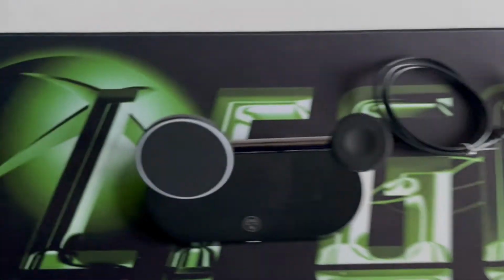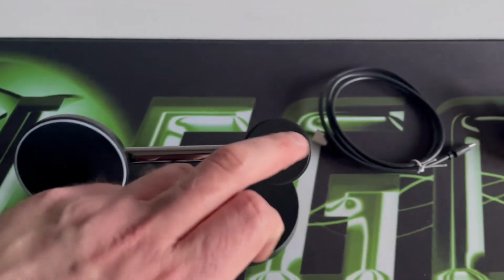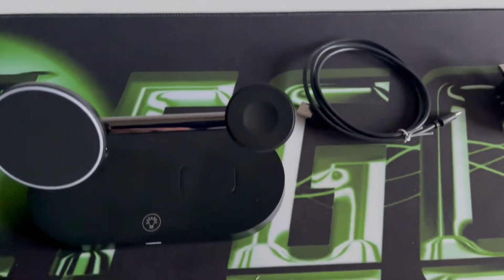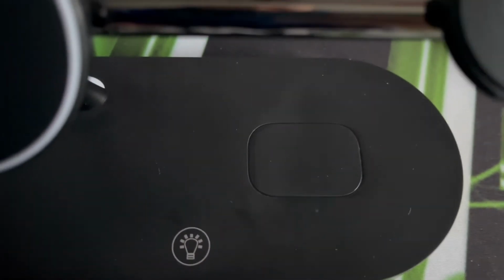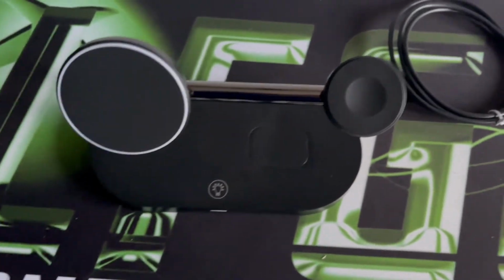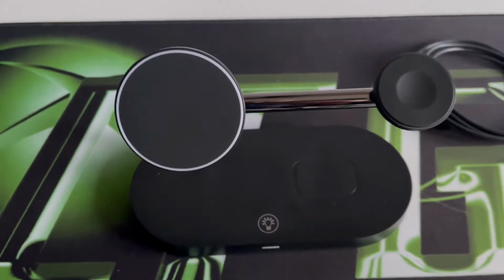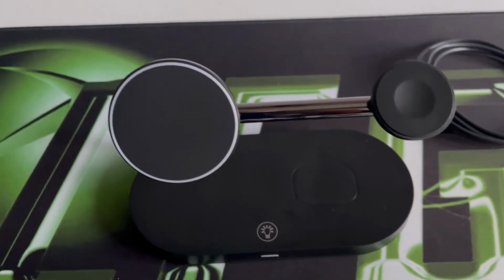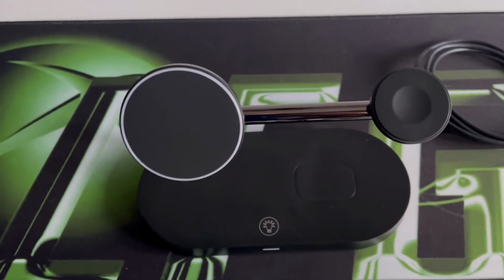So we've got the charging area for the iPhone. We've got the charging area for the watch. And then there, as you can see, it's got like an indentation for the AirPods to go in. Now I don't have AirPods, so I can't show you that working, but I have tried the missus' phone on it. And it does charge a phone laying down, although I do believe it charges at a much lesser wattage.